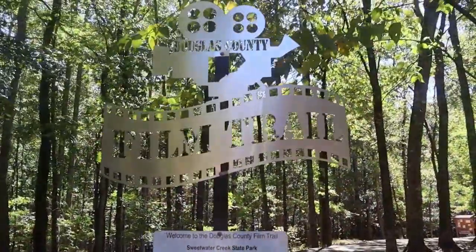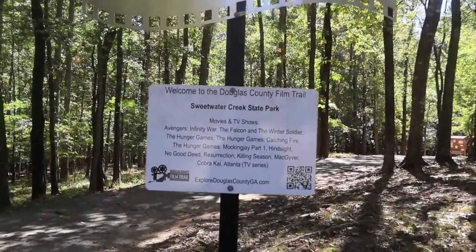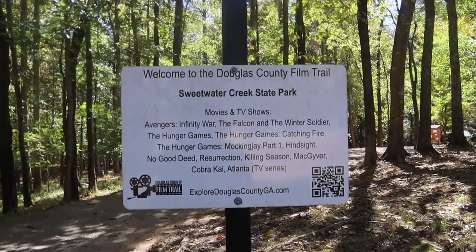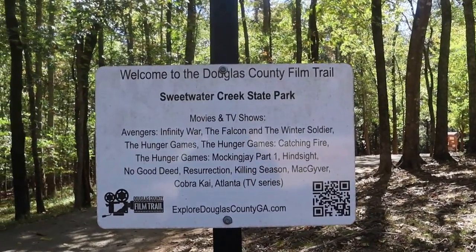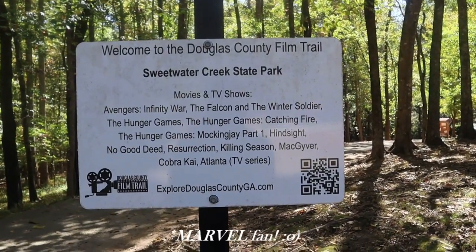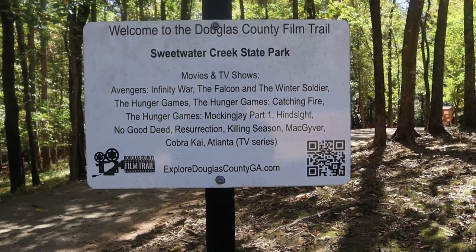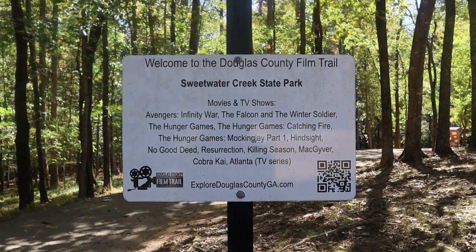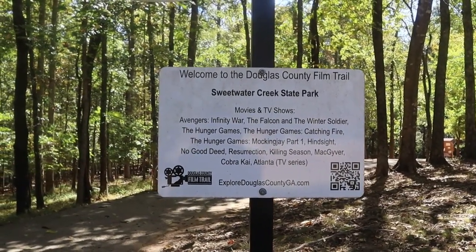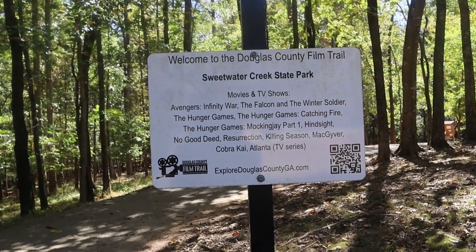So I am now entering the Douglas County Film Trail, and of course here at the Sweetwater Creek State Park, this was the film trail for a variety of movies and TV shows, to include the Avengers Infinity War, which is one of my favorite movies. I actually am an Avengers fan, so I love anything that Avengers put out. So that is exciting to be actually walking on that film trail. You can explore more of the Douglas County Film Trail at exploredouglascountygeorgia.com.